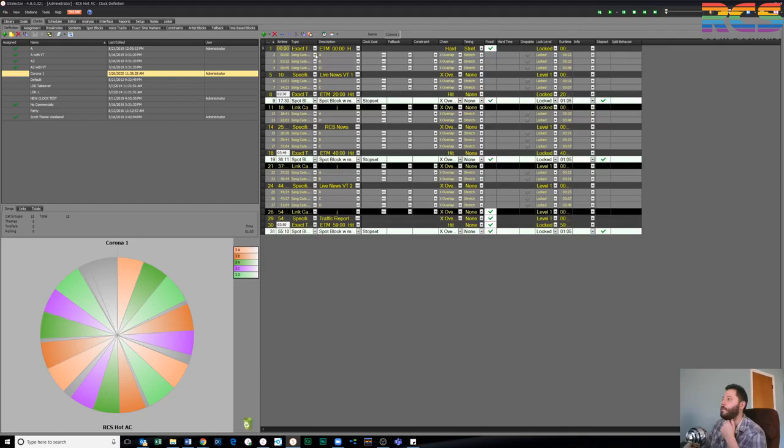And now I can go in there and change this into any kind of category I want without affecting my original clock structure itself. You can see here that's not assigned to any grid. This is the last edit that I did and also the user who did it. If I want to go by last edit, I can click on that column and sort A to Z, click it again, Z to A. If I want to make sure I have all my Corona clocks, I can go by name, and boom, there's all my Corona clocks.